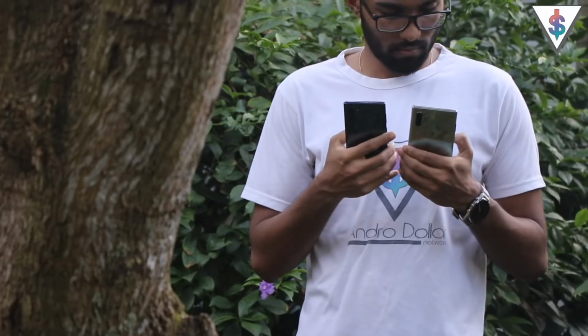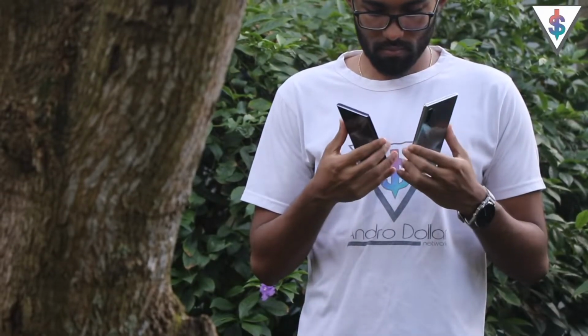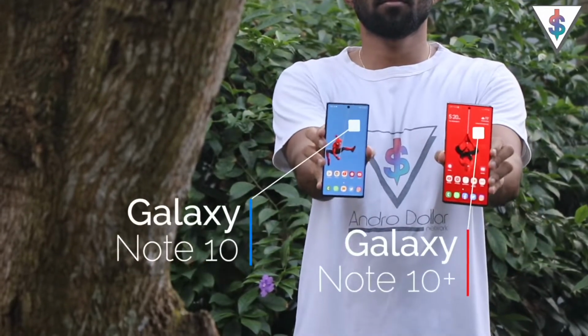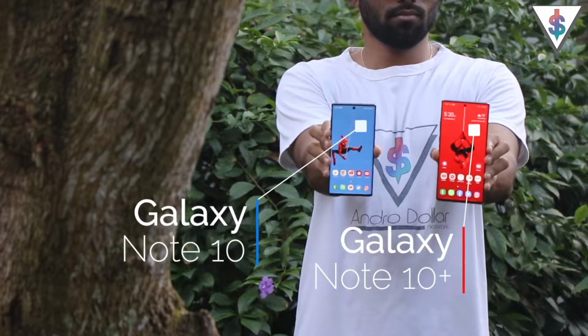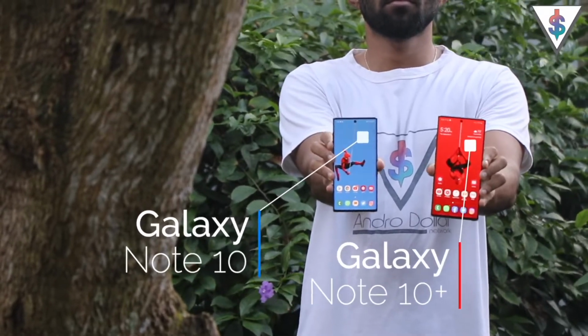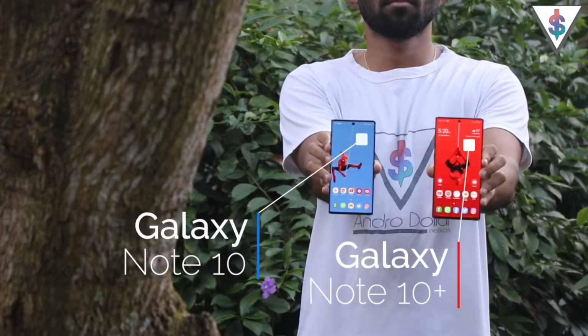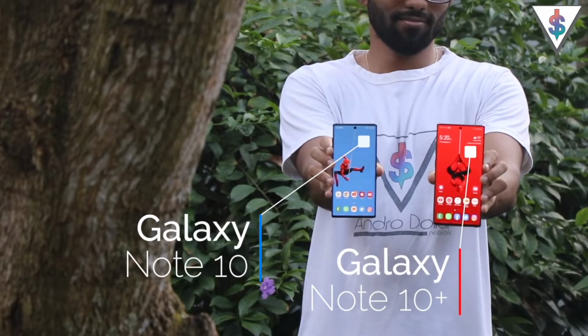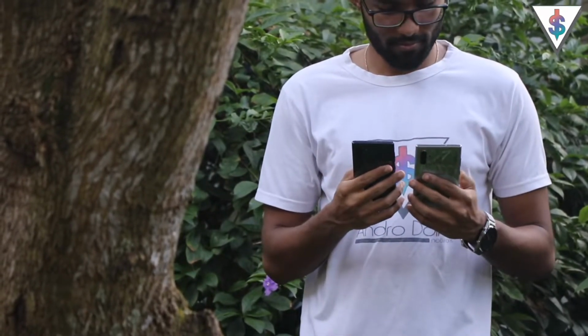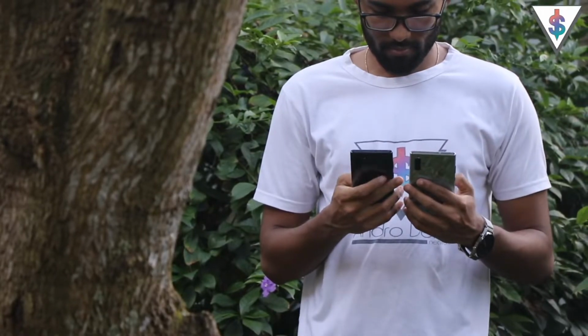Before we talk about the color, let's talk about the two options of the Galaxy Note that are available. So we have the Galaxy Note 10 and the Galaxy Note 10 Plus. The Galaxy Note 10 has a smaller display when compared to the Note 10 Plus, and even when it comes to some of the other specifications, the Note 10 Plus is the most superior smartphone. So my choice between the Note 10 and the Note 10 Plus is clearly the Galaxy Note 10 Plus.